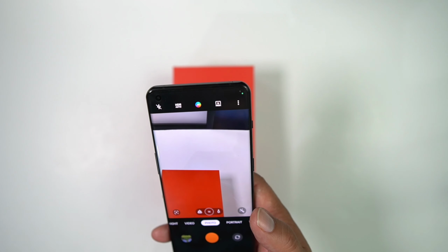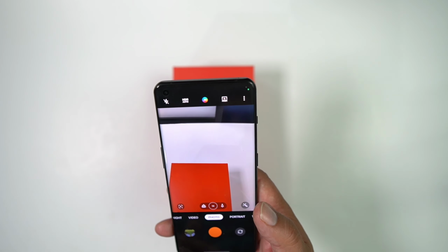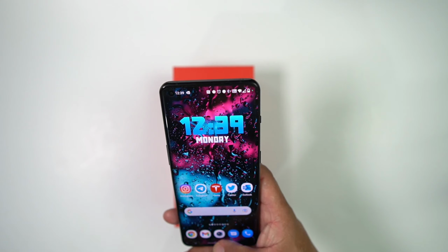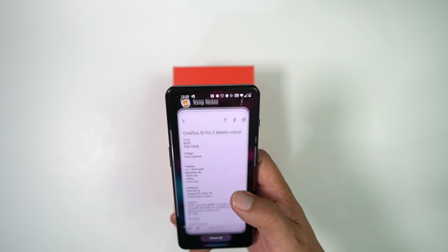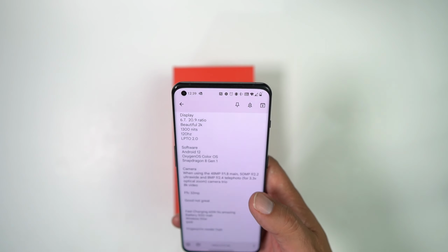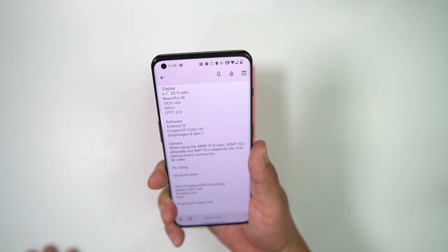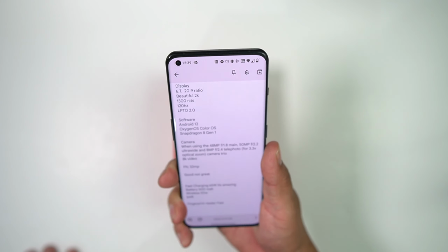The video on here is pretty good. It's not terrible. So as far as that's concerned, I think you're doing all right when it comes to a camera. It's not great, it's just good. But the reason to have this phone is just the design, the software, the display.